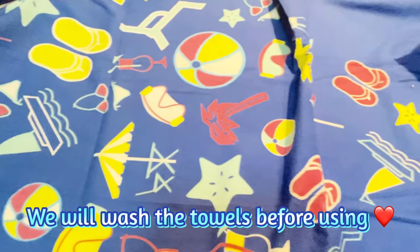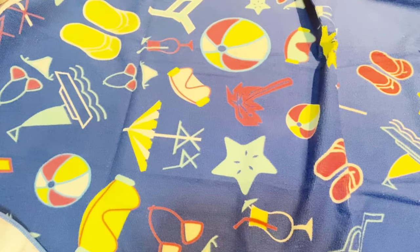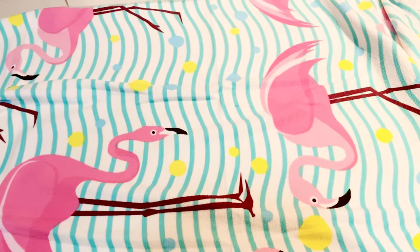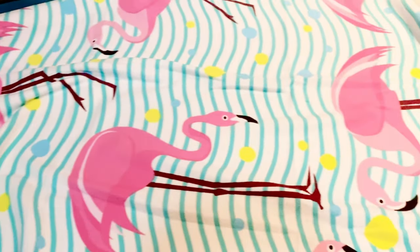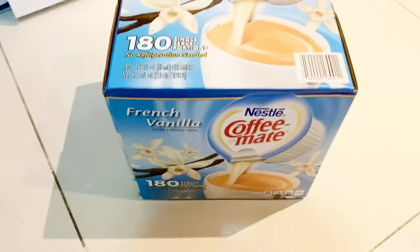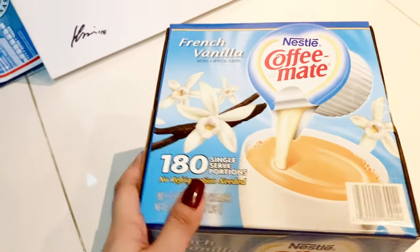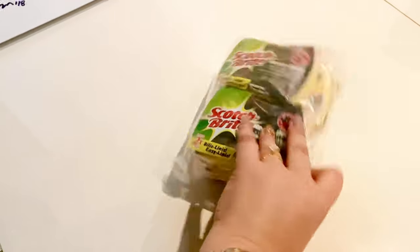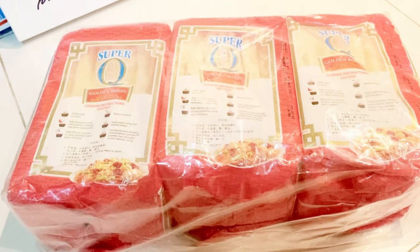Beach towel. Another beach towel. Coffee Mate French Vanilla Creamer. I highly recommend this. Scotch Brite. Pancit Bihon.